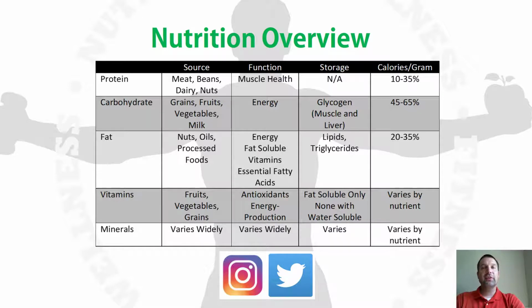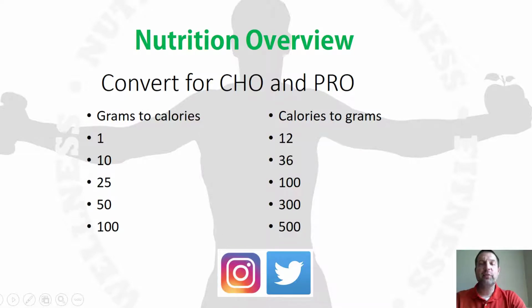Also for the recommendations here, we know that both vitamins and minerals contain no calories, so they give us no energy. However, the recommendations again will vary widely and be based on the specific nutrient that we're talking about. So calcium will have one recommendation and thiamine will have another recommendation. So if you're interested in those, feel free to check out those values that you can find listed. I hope that was a helpful overview for sources, functions, storage, and recommendations for both the macronutrients and for the micronutrients. Now let's move on in practice.